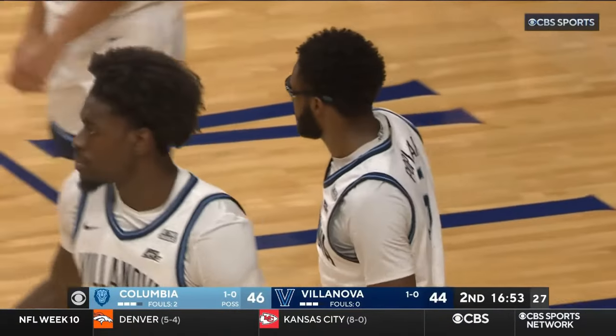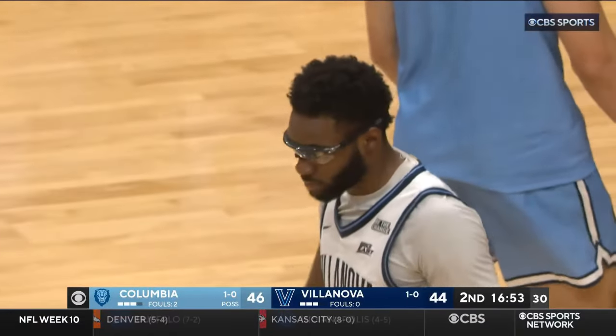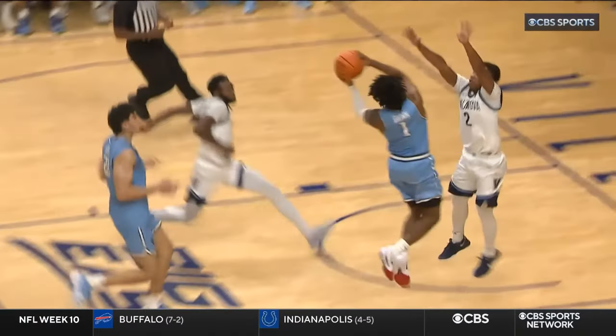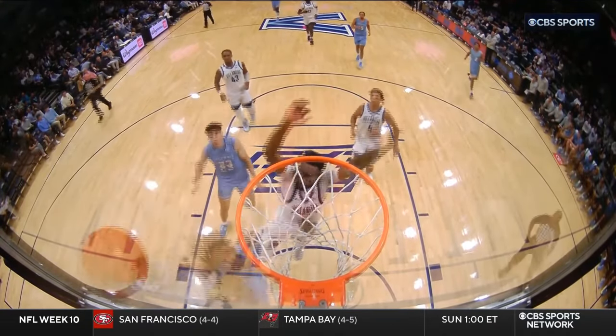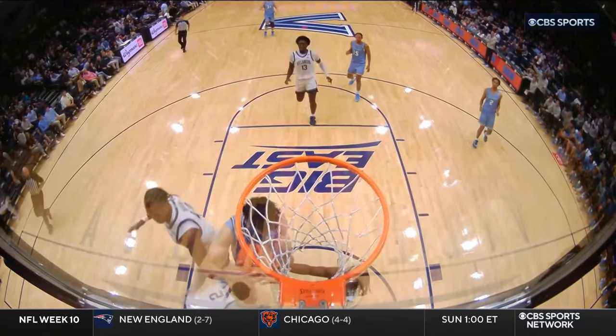Gonna be called a goaltend. And you saw Poplar. Villanova turnovers, now it's 13. So, and Villanova has 2 points off Columbia turnover. So that's a big factor in this game right now. Clearly this went off the window before it was.